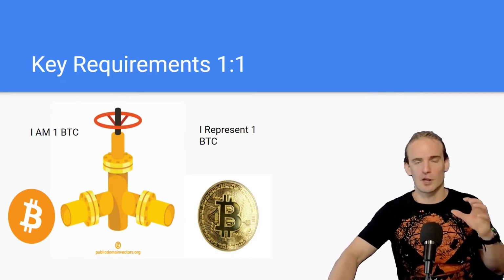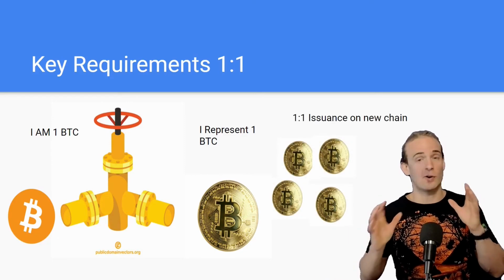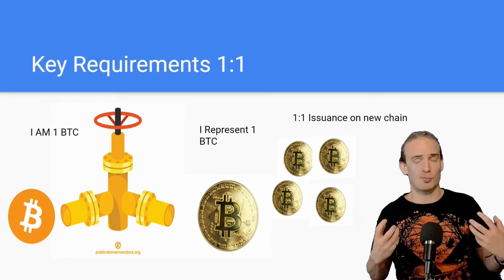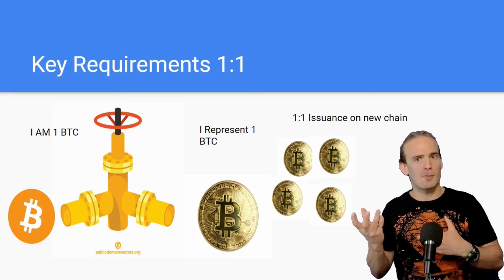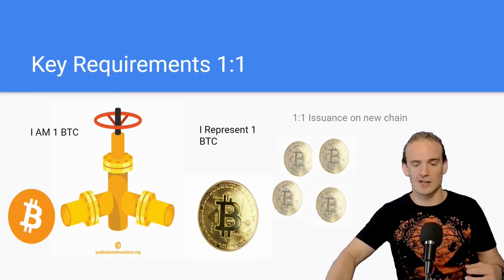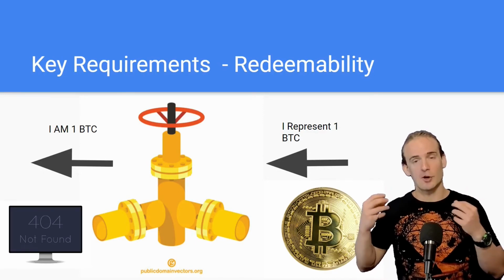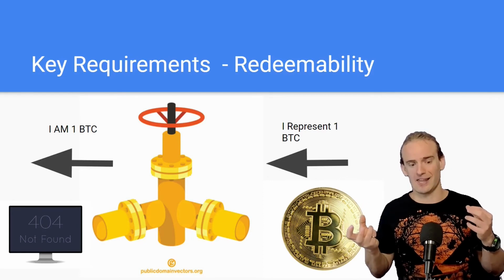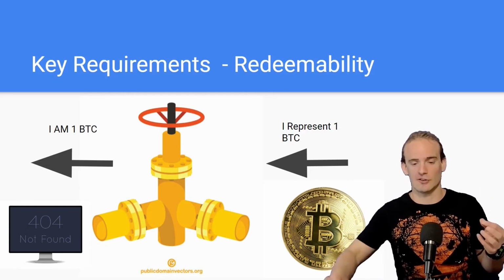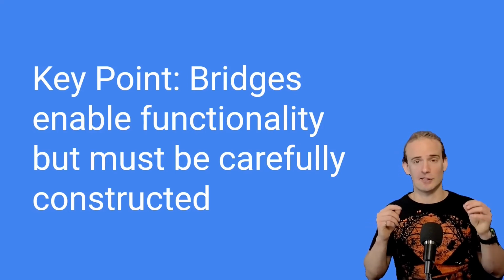So with that being said, a couple key requirements here. There needs to be a 1-to-1 equivalency. If we lock up 1 Bitcoin, we should create 1 representation of a Bitcoin. If our bridge creates multiples of that, well, then we run into an issue because these representative Bitcoins aren't backed by the underlying asset. A couple other things, we need to have this redeemability, right? So if we go to redeem the representation of a Bitcoin and there's no underlying Bitcoin, well, then these representative assets are essentially valueless.